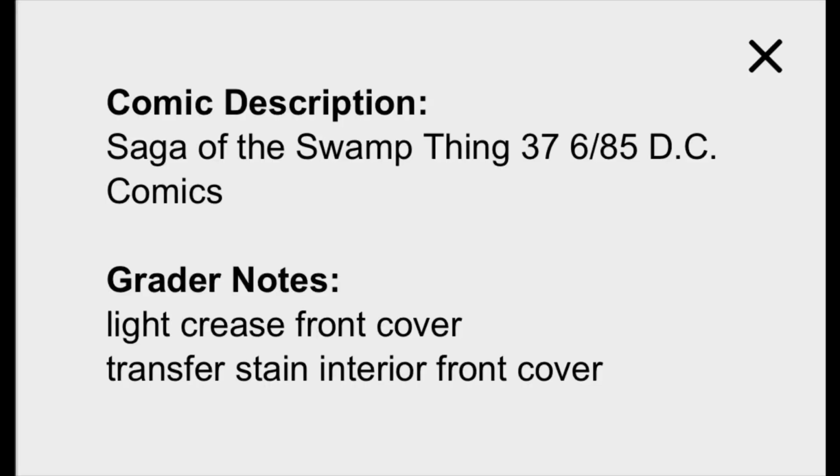All right, so a pretty nice haul. I think we did well with the grades, except for that Swamp Thing. Let's go look at the grader's notes on this Swamp Thing, because I didn't think this was a 7.5. All right, and let's see. Okay, so there you have it. That's the reason. That's why sometimes it's really helpful with the grader's notes. Don't know if I'll crack this out and try and work on it again or not.